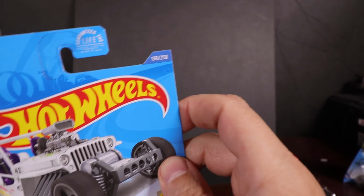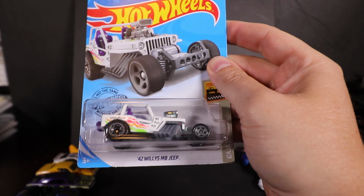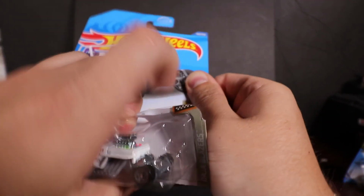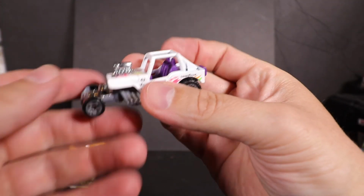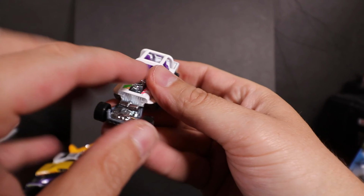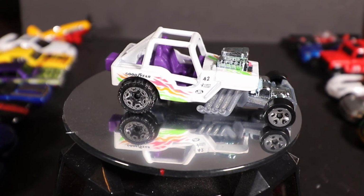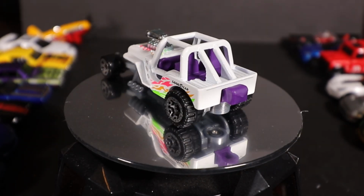Last two for today. Number 139 is the 42 Willys MB Jeep. Had it in blue last time. This time it's going to be in white. Purple interior, some neon graphics. Looks okay. Metal engine, metal body, plastic base. Parachute in the back. Not too shabby.